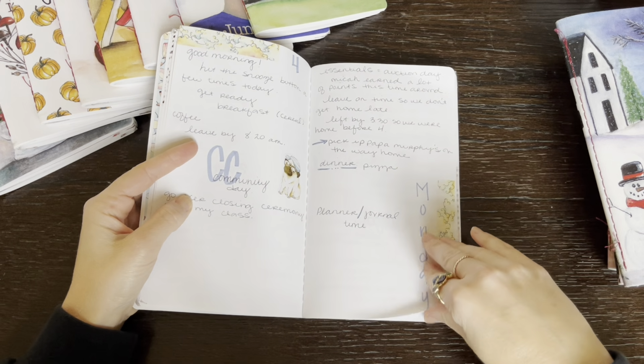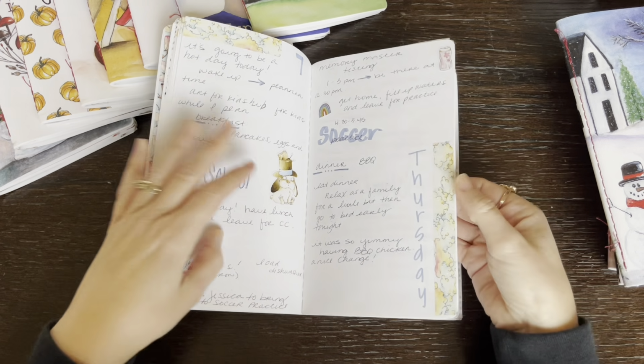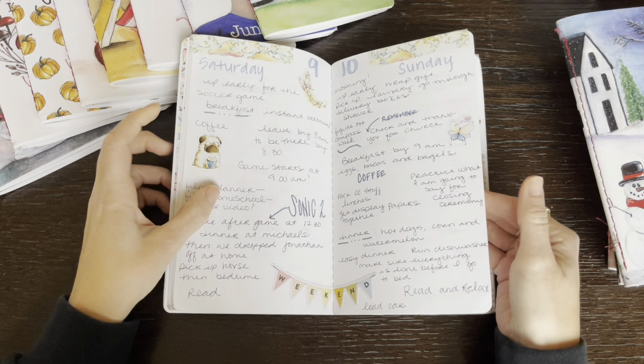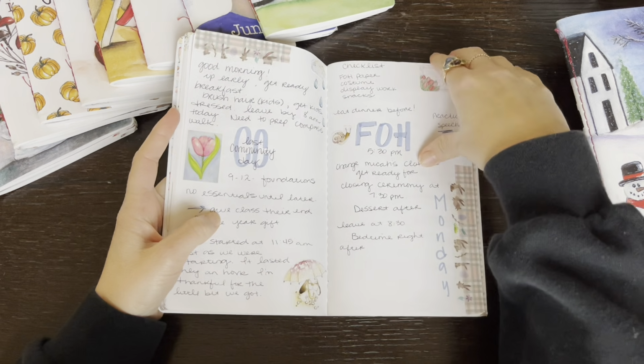I think so far we have all of the Cocoa Daisy stickers. I haven't seen any Planner Perfect stickers or washi yet. I do like that blue. I like this color scheme as well. Okay, Planner Perfect washi and some stickers.